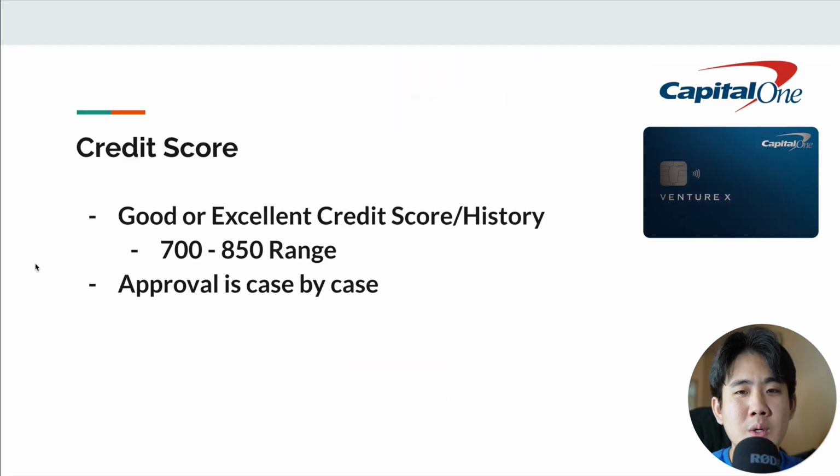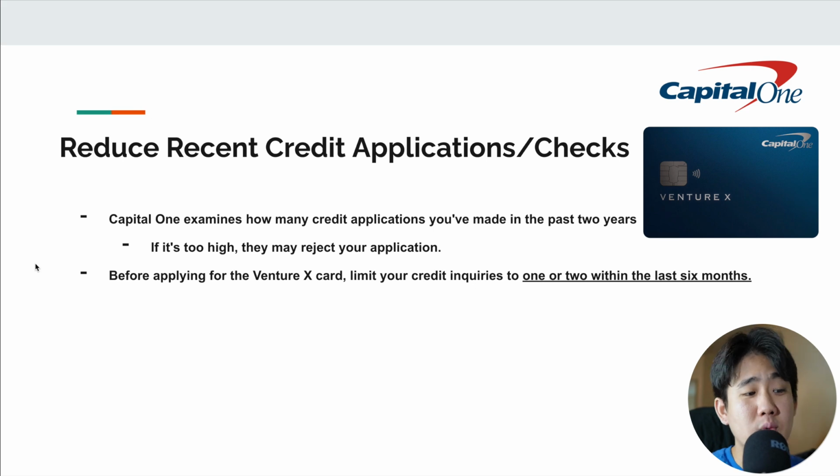The next tip I can give you is have a decent to great credit score. Preferably, this is ranging anywhere from 700 to 850. Approval is not only based on your credit score, so it's case by case. The next tip is to reduce recent credit applications and checks. Capital One does examine how many credit applications you made in the past couple years, and if this is too high, they may reject your application. Before you apply for the Venture X credit card, my personal recommendation is that you keep your credit inquiries down to 1 or 2 in the past 6 months.